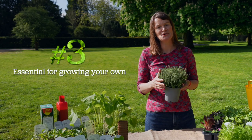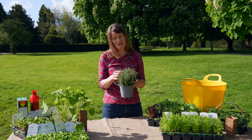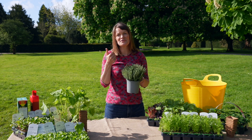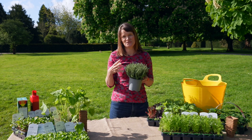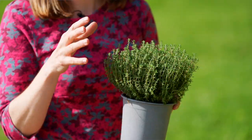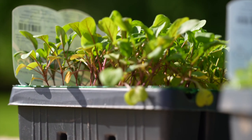Number 3 leads me on to grow your own herbs. These are compact powerhouses of flavour and they will transform your cooking. This is thyme. Another one I love is dill. Basil, oh my goodness, basil is delicious. Please consider growing your own herbs. They take up very, very little space. You can grow them in containers and they are wonderful, transforming your food.